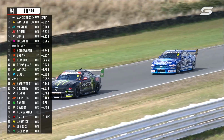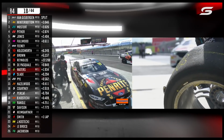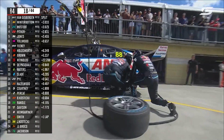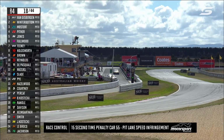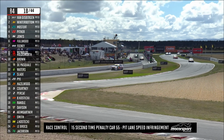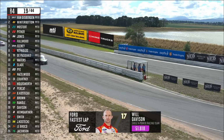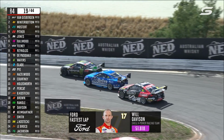Just obviously as this thing unfolds, a 15-second time penalty to car 55, pit lane speed infringement. Thomas Randall. So he just came into the lane, so he must have exceeded crossing the inbound line. Feeney, in, out, done. So 15 seconds for Thomas Randall. He probably had to do that. Feeney had to do that for David Reynolds, because here comes Reynolds. Yeah. They're just protecting that position for the undercut, and it's worked well. Got by Reynolds. And that was a nice execution.